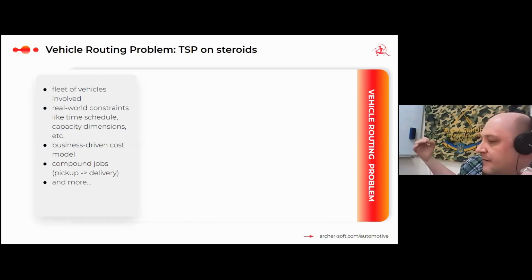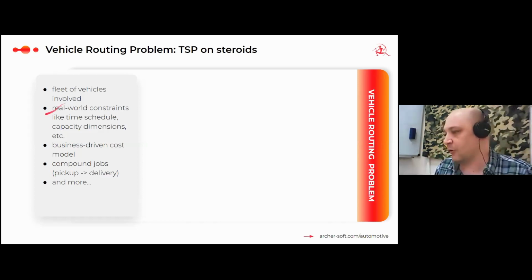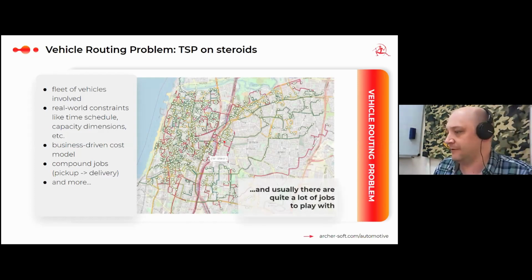So if the TSP consists of single sites which need to be visited, the vehicle routing problem usually has standard pickup and delivery. You need to go there, pick up some cargo and move it to another location. And there are actually a lot more differences, complications and extensions to the TSP, which do not make it any easier to solve.